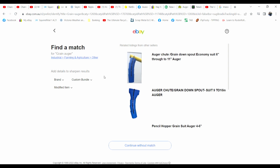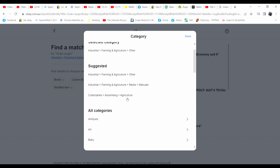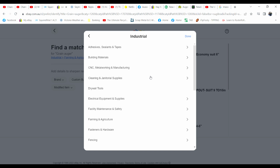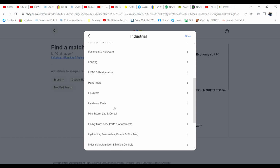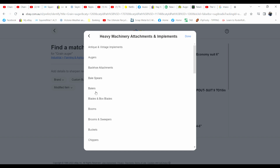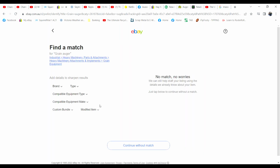So if we click on that one, yeah, we can then look at what other options. They're the suggested ones. But if we go to industrial, and the only reason I know this is I've been listing a few farm things this afternoon. As I said, sometimes it's really difficult to find the right spot. So under the industrial section, we have the farming and agriculture, but we also have heavy machinery, parts and attachments. I think that might be the one. Heavy machinery, attachments and implements. I forget where I was now. Yeah, this one has balers, farm stuff, and I think it has grain equipment. There we go. I think that's a much better category.